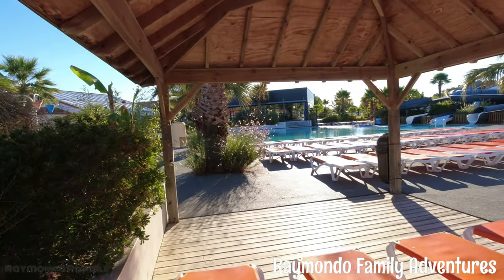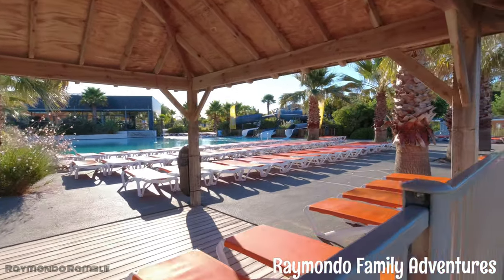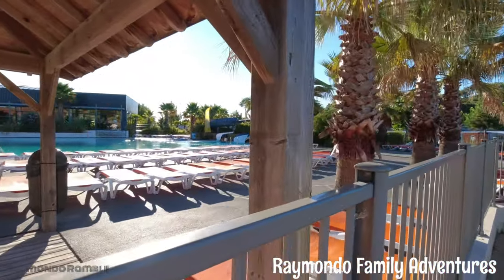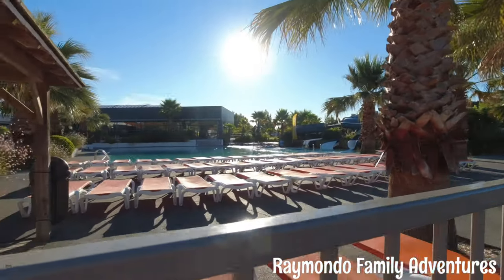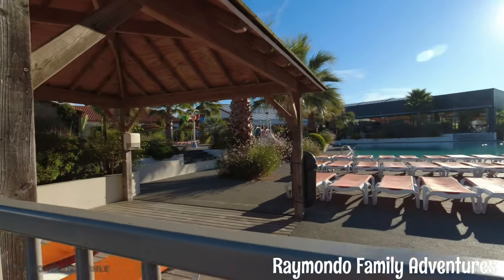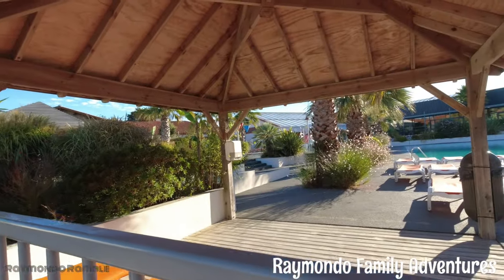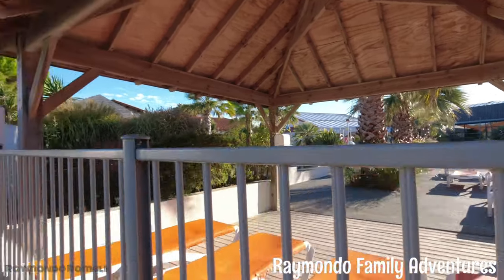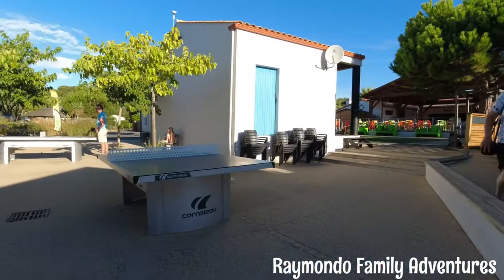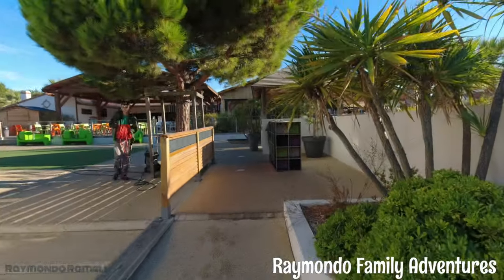So this is your outdoor pool area and slides, as you can see. Good fun for the kids. You've got an indoor swimming pool over there, and the little kids areas over this side here. I'll try and show you that area a bit better.